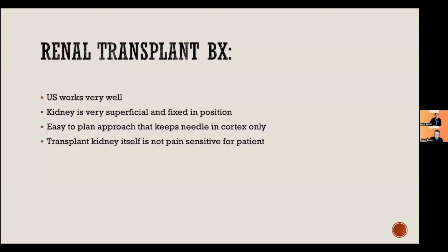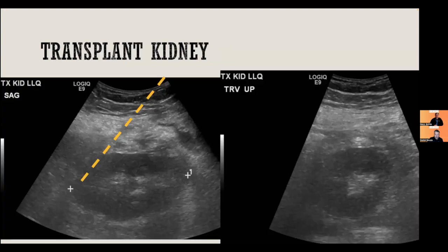Biopsy of a renal transplant is actually easier than a biopsy of a native kidney. And ultrasound works very well for these biopsies because the kidney is very superficial and fixed in position. So it's very easy to plan the approach that keeps the needle in the cortex only. The other advantage is that the transplant kidney itself is not pain sensitive for the patient, so patients tolerate it a lot better. This is an example of a procedure performed with ultrasound.